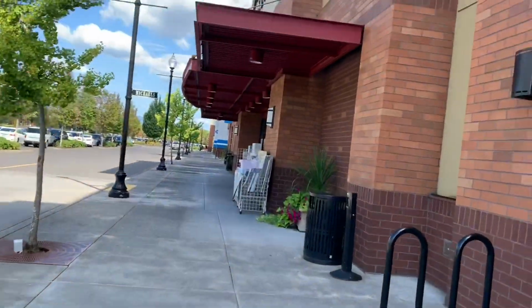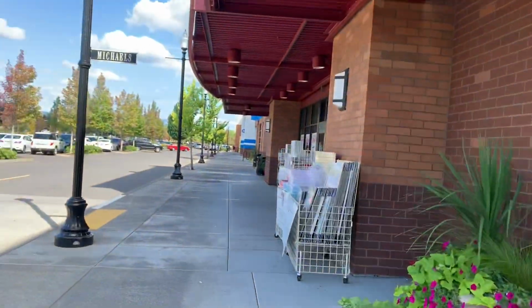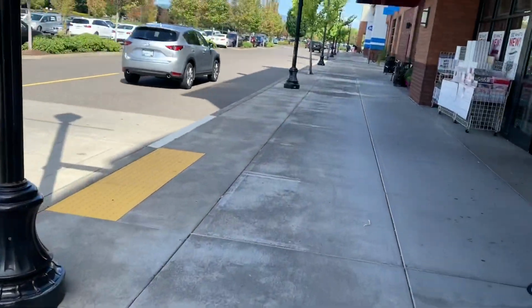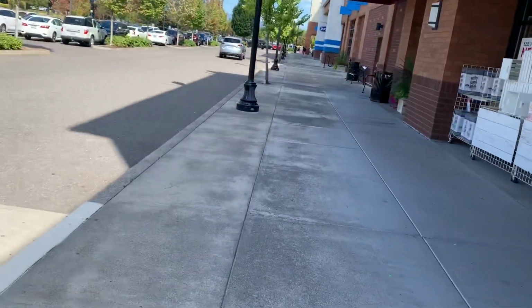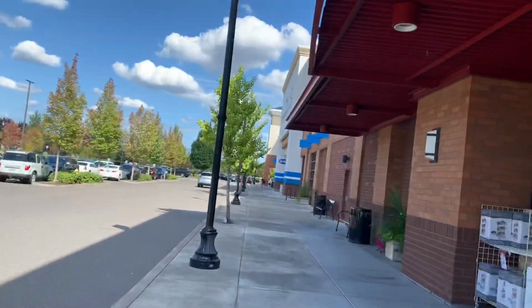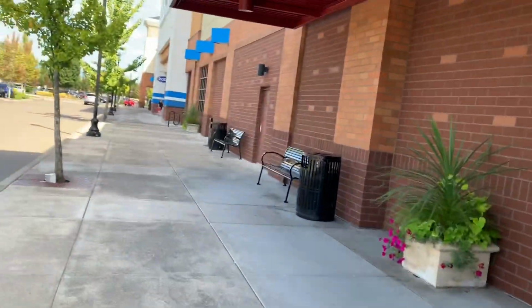Good job. Okay, we're just gonna walk here and I'm gonna listen. I know Michael's Arts and Crafts has a sliding door. So sometimes when you walk past it, it will slide open. Ross also has a sliding door. Okay, keep going. I know you're looking to the right. I can feel you through the harness, like looking, Mom. You wanna go in?